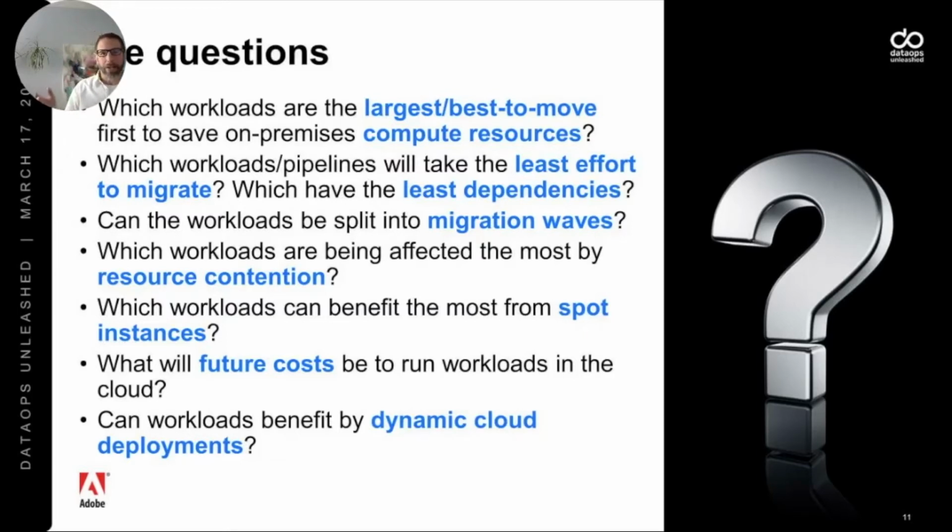When these workloads made it into the cloud, we wanted to know, how much is it going to cost to run this workload in the cloud? What kind of infrastructure do we need in the cloud to run these workloads? Can we deploy a static set of infrastructure, or is it more cost-effective to scale this infrastructure up and down to meet the needs of the workloads that are running? These are all questions that we were asking, but we didn't have very good answers to.